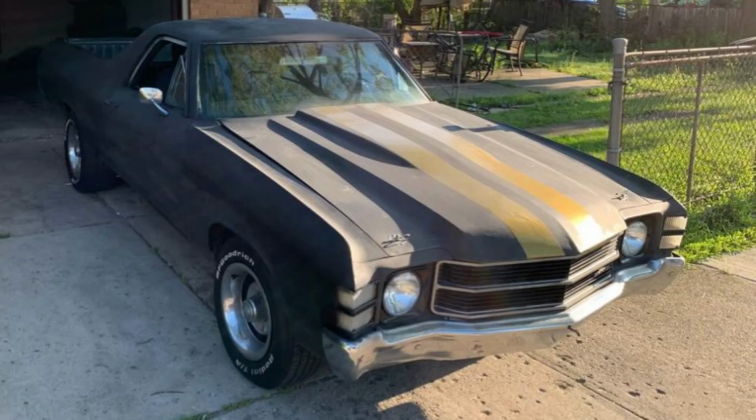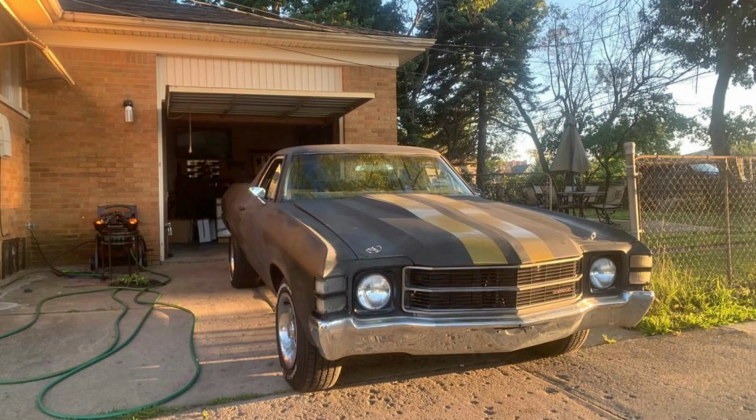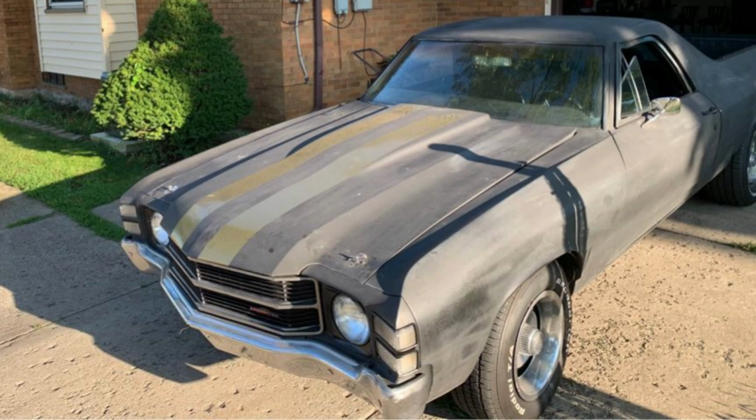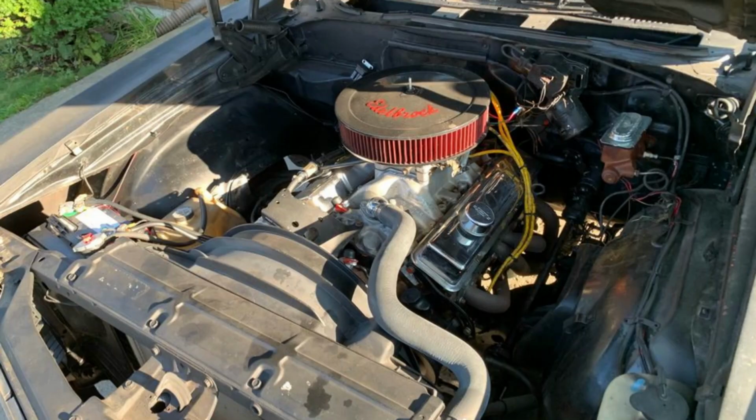The frame and body are solid, though it could benefit from sanding and a fresh coat of paint. Several body panels have been replaced to remove any rust, and new floor pans have been installed. Additionally, a new bed floor pan is included, ready to be installed. Inside, the car features new seats in good condition, though the door panels are not currently installed. However, they are included with the sale for the next owner to complete. This vehicle is a great option for anyone looking for a classic El Camino with solid mechanics and a few finishing touches needed to make it shine.